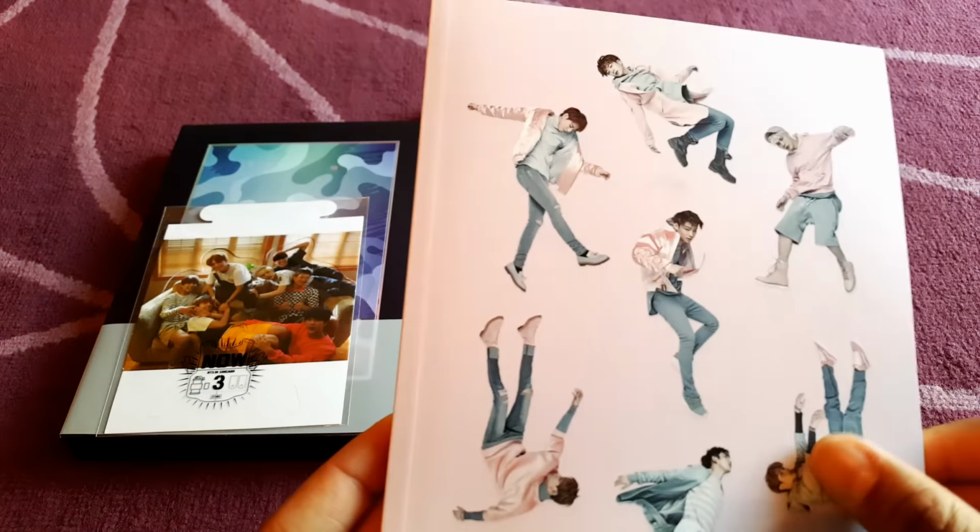So you can see how all the guys are kind of shiny while the background is matte. And this is the back of that. And then you've got the track list again, which my camera's not going to want to focus on. Oh, there you go. Can you see it? There you go. All right.